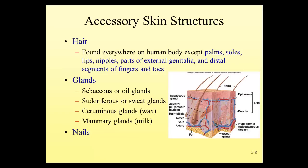But ceruminous glands, or wax glands, are modified sweat glands that produce wax instead of sweat. And we find that lining the ear canal. Mammary glands also are modified sweat glands, and we find these in the female breast, and their job is to secrete milk. So we do see some modifications of sweat glands throughout the body, but again, they have similar functions, that they secrete a substance via this network of tubules that rise to the surface.